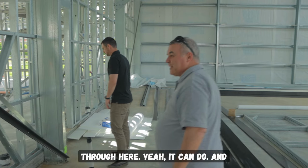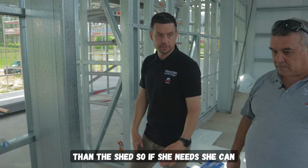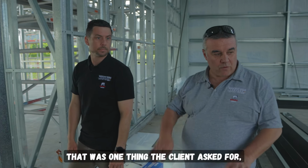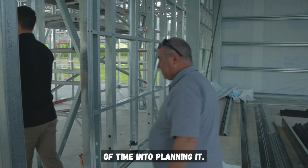Yeah, it can do. And obviously it's been built up a bit, so that the dwelling is higher than the shed, so if she needs, she can hose it out with no fears of water getting into the house. That was one thing the client asked for, so house and shed are separate. Yeah, she's thought a lot about this. She's really put a lot of time into planning it.